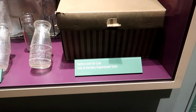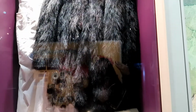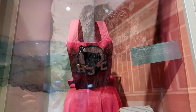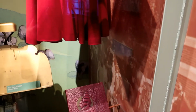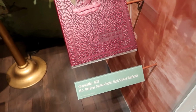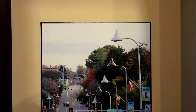I did not know there was a Hershey department store where they sold a fur coat like this. I want to know the origin of the Kisses street lamps.